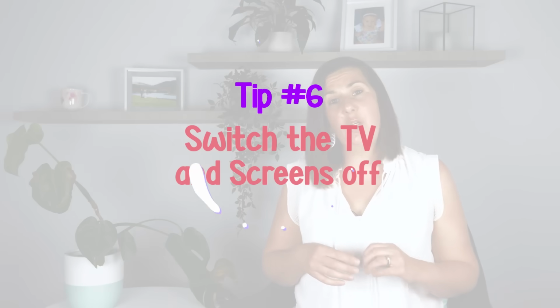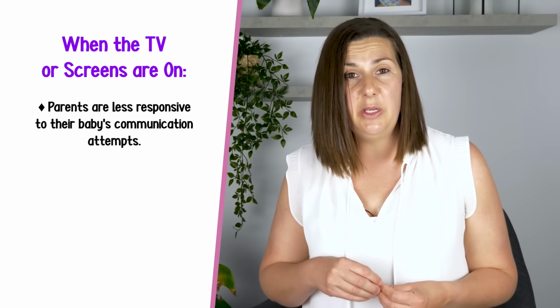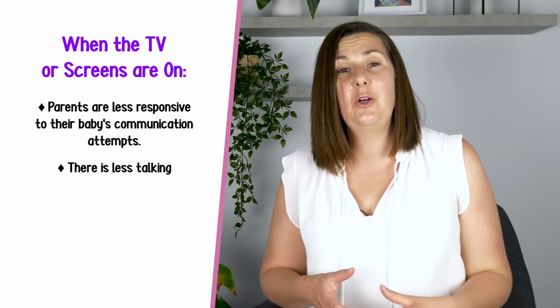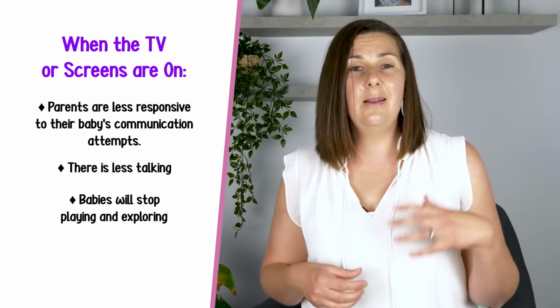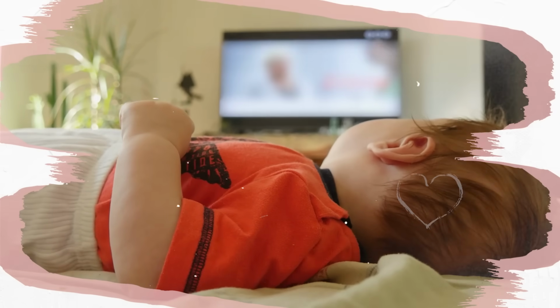The sixth tip is make sure you turn the TV and screens off. Research is showing that even with the TV on in the background, we as parents are less responsive because we are distracted by the TV. There's also less talking happening, which means that it affects your baby's communication skills, because talking back and forth with your baby is really important for their communication development. And lastly, it actually impacts the baby as well, because you will notice that they are mesmerized by the TV. The color on the TV and the noises are really interesting, and babies will stop playing with toys and moving around their environment to watch the TV, and this has an impact on their overall development.